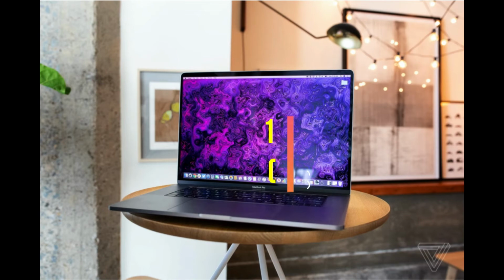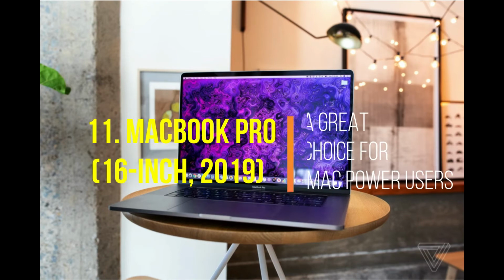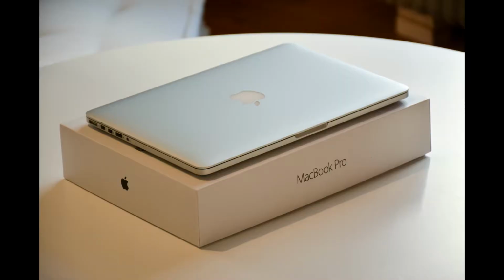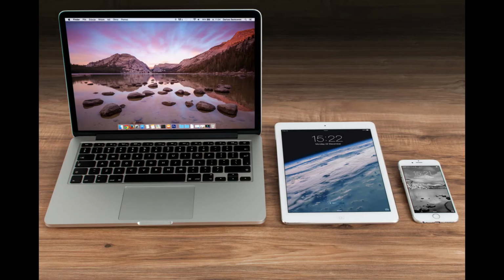Number 11. MacBook Pro, 16 inch, 2019. A great choice for Mac power users. The 16-inch MacBook Pro is the best Apple laptop for power users. Apple dealt with the biggest complaints that people have historically had about MacBook Pros, and if you can stomach the price, there's not a lot else to complain about.